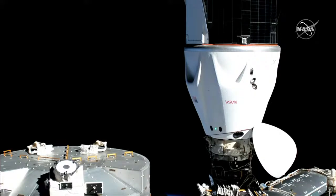I was just going to say, you can just barely make out the heat shield there at the bottom of the pressurized section, just above the unpressurized section. And we just heard that the first set of 6 hooks have engaged, and so now the second are driving. Once again, this is the hard capture, which is basically the final capture of the Dragon spacecraft to the International Space Station.